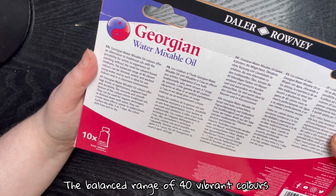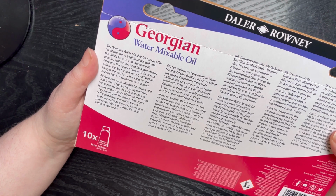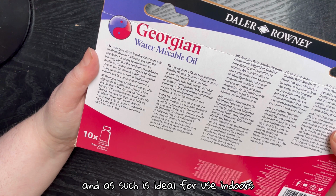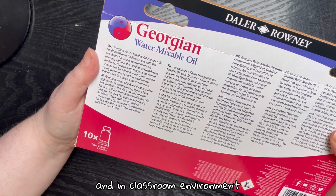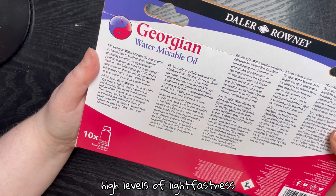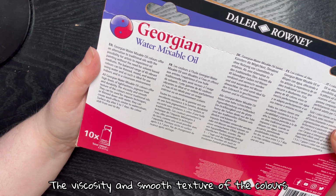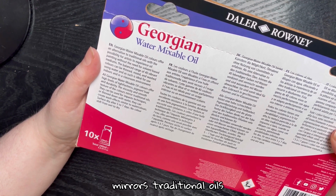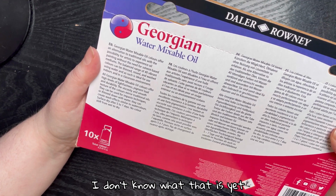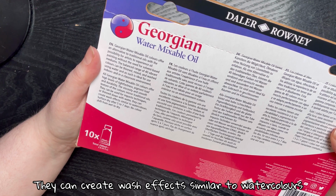The balanced range of 40 vibrant colours, ooh, so there's more that we can try if we like these, can be thinned, mixed and washed using water, and as such is ideal for use indoors and in classroom environments. All Georgian water mixable oil colours offer high levels of light fastness, pigment load and durability. The viscosity and smooth texture of the colours mirrors traditional oils. They can be used for impasto techniques, I don't know what that is yet, or thinned down with water. They can create wash effects similar to watercolours.